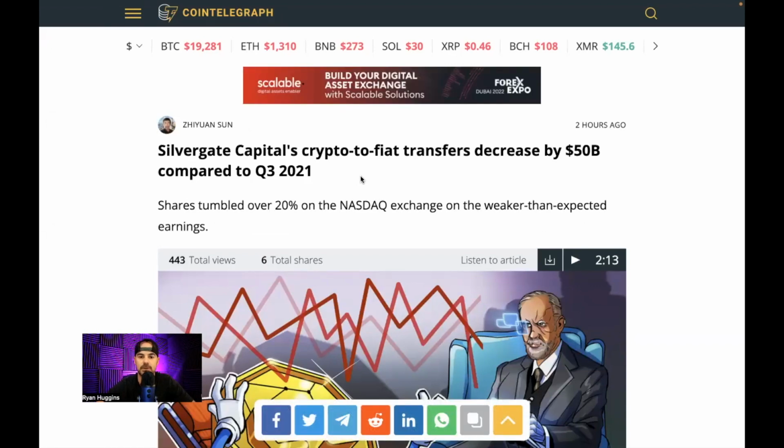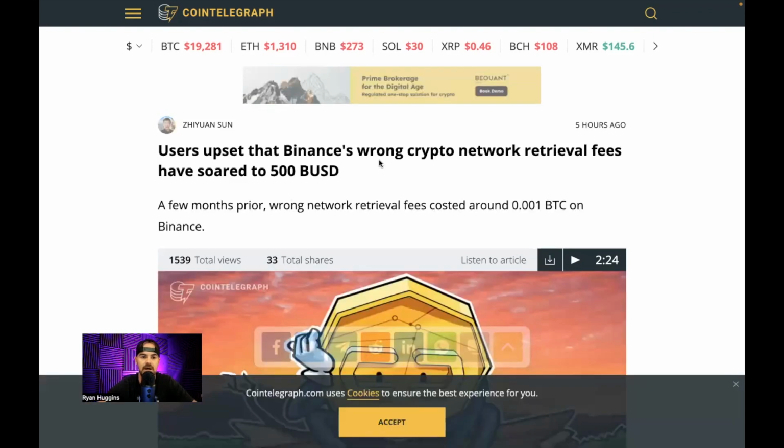Silvergate Capital's crypto to fiat transfers decreased by 50 billion compared to Q3 of 2021. And I thought this was interesting because what's been happening a lot now in the crypto markets is when somebody, let's say, for example, Bitcoin pumps, you make a bunch of money and you want to take profits. Back in the day, you would sell that out to fiat. But now, with the fact that we have stable coins, USDT, USDC, and so on, a lot of people are just transferring it over to crypto. So they're doing crypto to crypto transfers, instead of crypto to fiat. So let's take a little bit of a look at that.